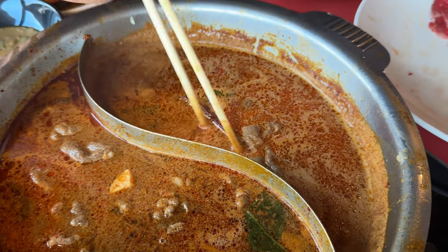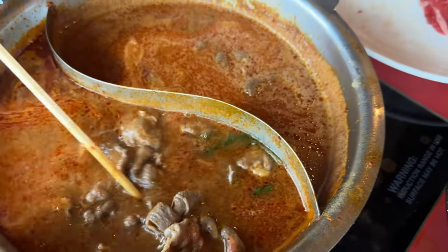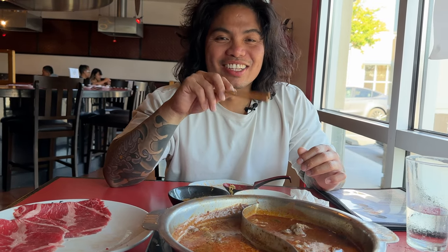I just want to say, the service is impeccable. It's so great. We just asked for a refill for both broths, and they actually put in actual broth. For tonkatsu, they put tonkatsu, and for miso, they actually put miso broth. In other hot pot places, they just put the same broth and then the whole flavor is gone. Here they put the actual broth for the refill. Great job, Shabu Way. That's the way.